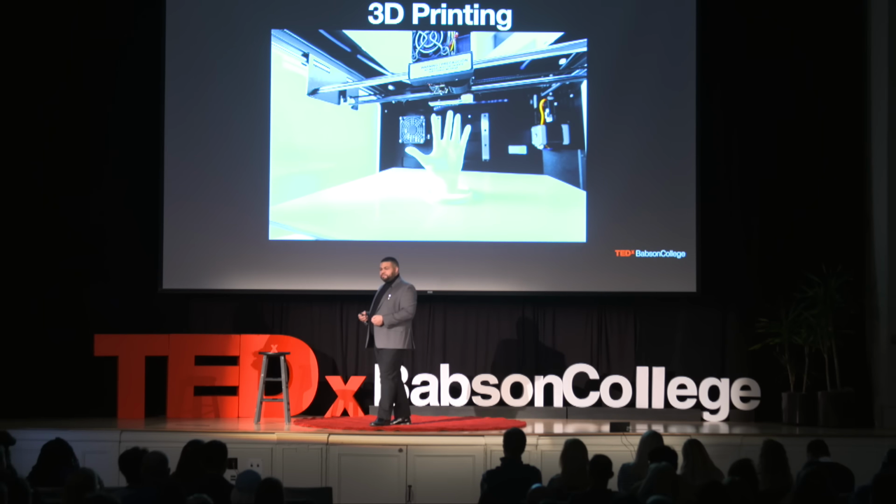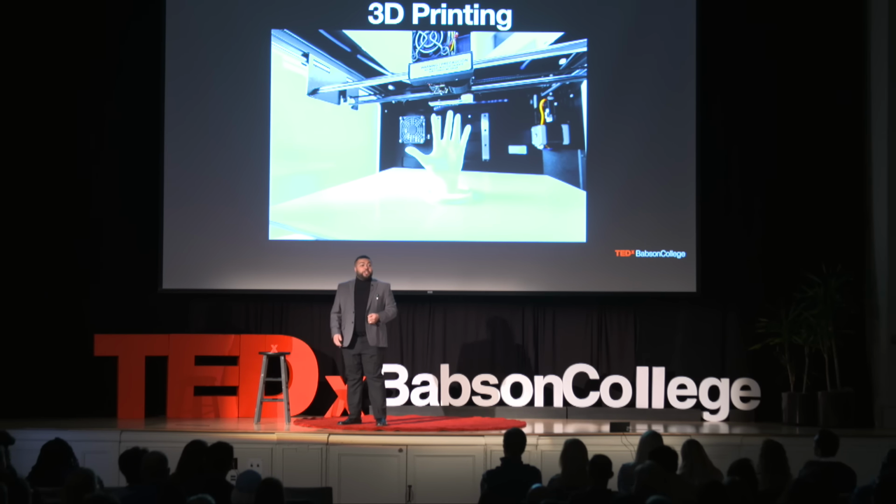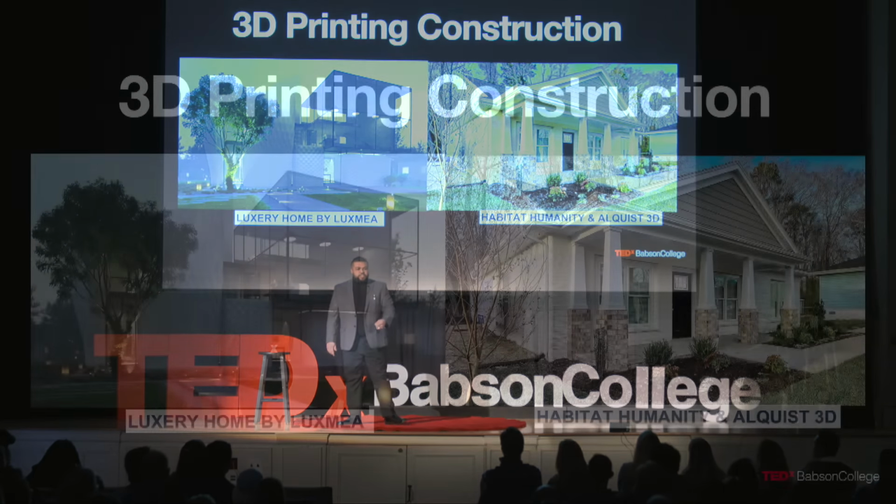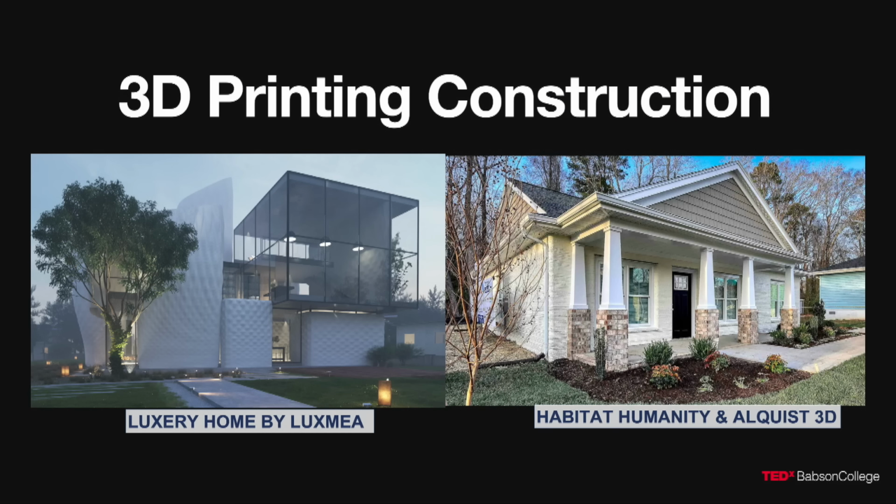I'm so excited. You know why? Because 3D printing is awesome. Admire these beautiful structures in front of your eyes. It's fast, efficient, cost-effective, and sustainable. We can now create structure that once was impossible the traditional way, that's now possible with 3D printing.